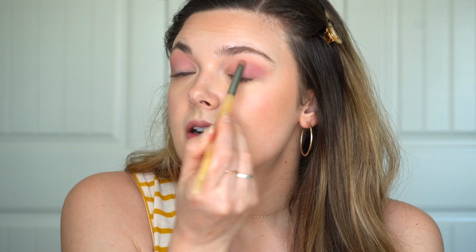Still, these shadows do not have any fallout, which is pretty incredible. I really want to use the ultraviolet shade, the really pretty shimmery purple. So I'm going to use a little bit of that, and I think I'm just going to take my finger. Wow, okay. So I'm just going to tap this shade right here. Oh gosh. So that's like a purple, but it has a little bit of a blue shift to it.